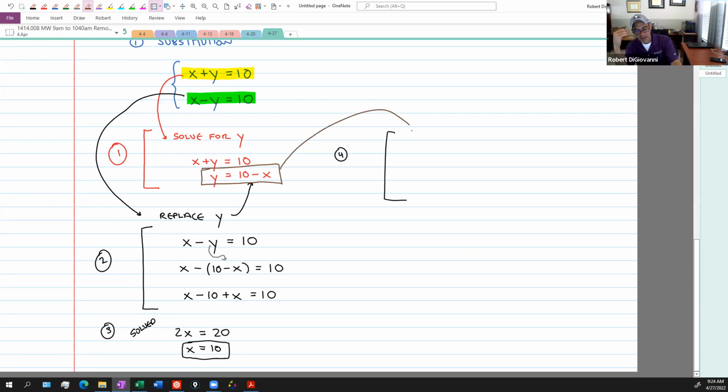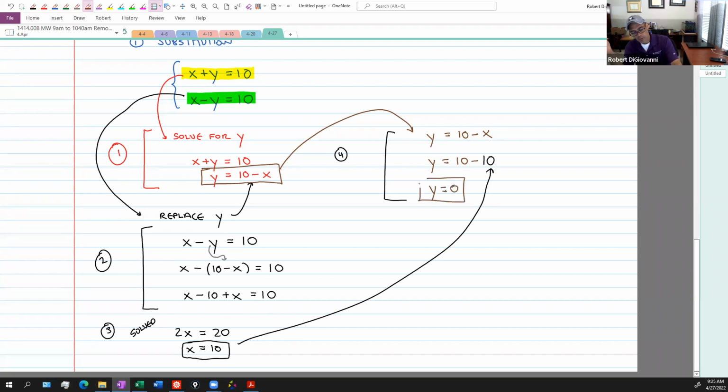I'm going to take that y equals 10 minus x, and I'm going to replace the x with what x is. We said x is 10, right? So this is 10 minus the 10 we just got down here. So y equals 0. So my solution is this, (10, 0).